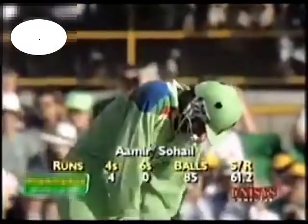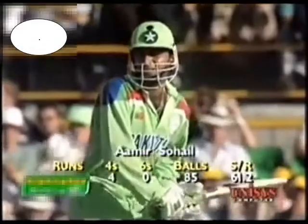Yes, here comes his 50. Just picks it up over mid-wicket and mid-on. Short, the fielder's in short, saving that single. Very safe hit, and he's got his 50 off 85 balls.